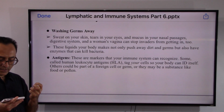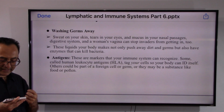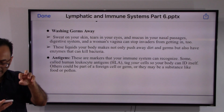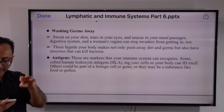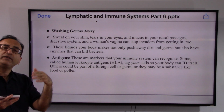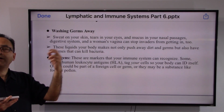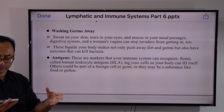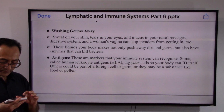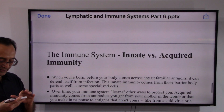Some antigens are called human leukocyte antigens, HLA. They tag your cells to your body. So that's like your ID. Then they can figure out if there are foreign cells, a bacteria, virus, unwelcome guests, and so forth. And that way accordingly they can react, like to a food or a pollen, you name it.